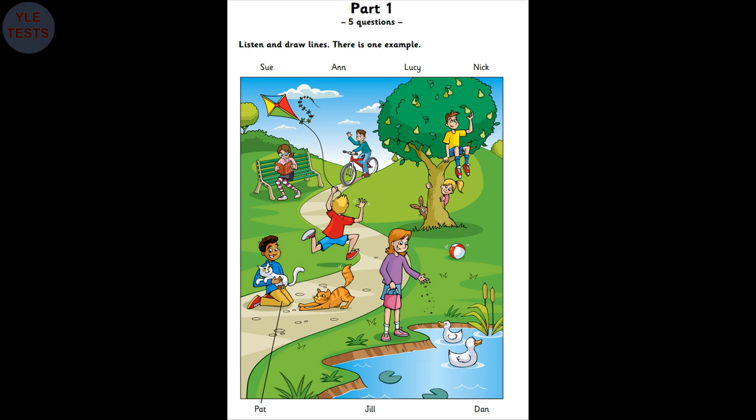Here's a photo of me and my friends in the park, Miss Box. Oh, yes. Who's that? The boy with the cats. His name's Pat. He's holding one cat in his arms. Pat loves animals. That's good. Can you see the line? This is an example. Now you listen and draw lines.